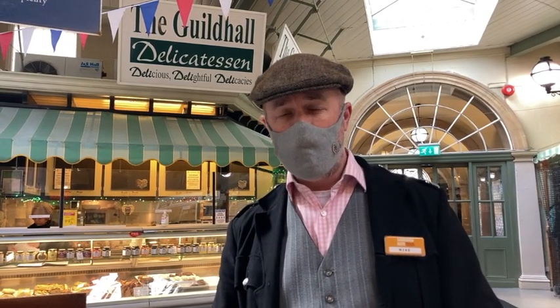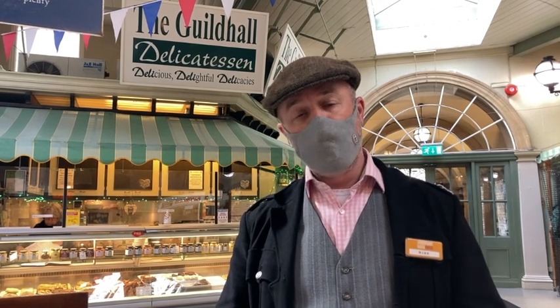But the Guildhall Market is a historical structure. We've had a market for hundreds of years. The original market on this site was built in the late 18th century, and most of what we can see today is as a result of a 19th century restoration. But there are still some parts of the original 18th century market, including this table beside me here.